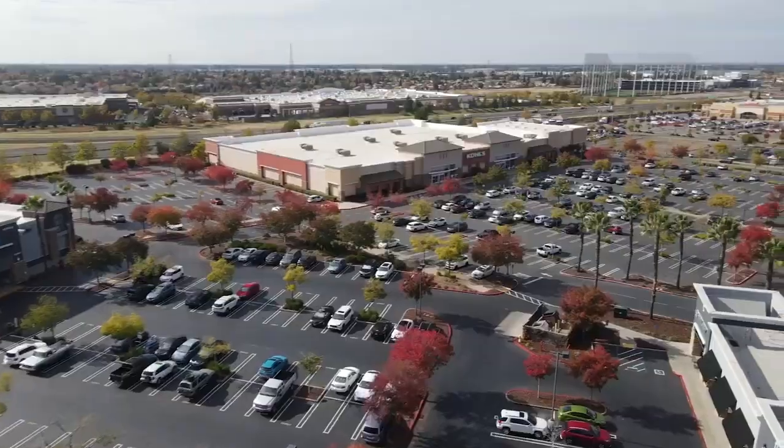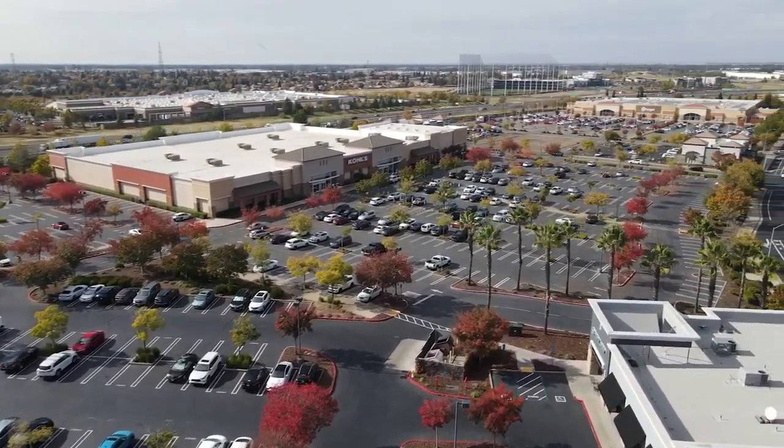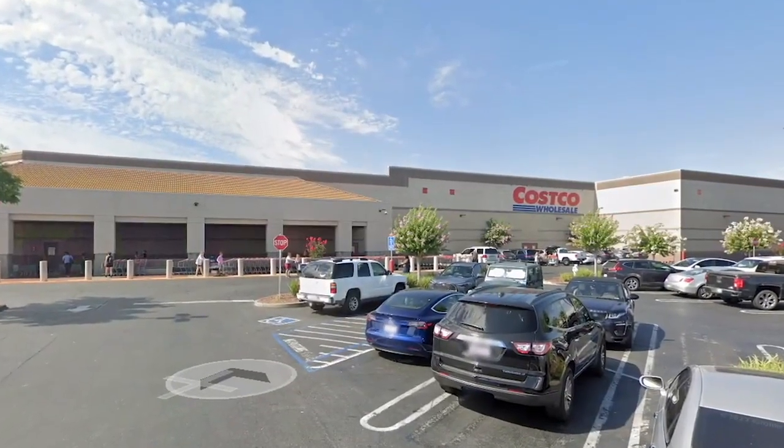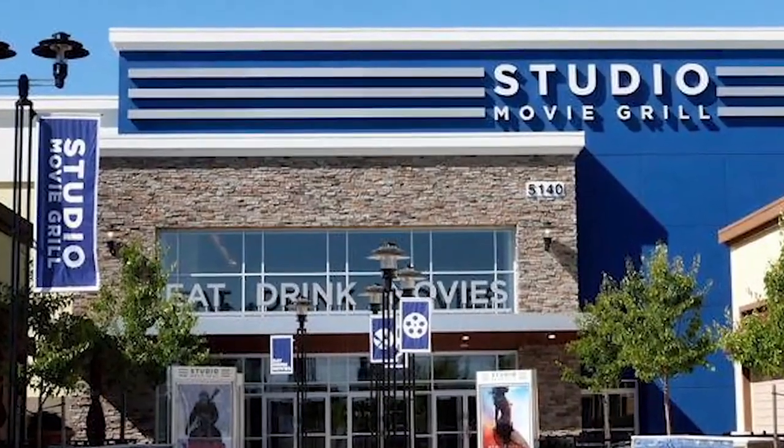Now, sticking with the theme of Central Roseville, these neighborhoods are going to be super close to all of your different amenities that make Roseville a very popular city to live in. Just across the street from this neighborhood at Stanford, you've got a Kohl's, and a bunch of different restaurants, both locally owned and chain restaurants. You're going to have a Nugget super close by, within probably a 2 or 3 mile radius of these neighborhoods. You're going to have your Costco, Topgolf, and a Studio Movie Grill in Rocklin that's not too far away. This neighborhood is very centrally located, so you're going to have some of the best of Rocklin and some of the best of Roseville.